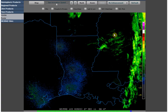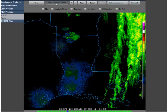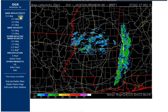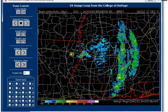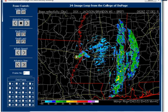And then, oh, this was the loop for Brandon, Mississippi, right over the border. Here's these two clouds. Here's one, and there's the other one.